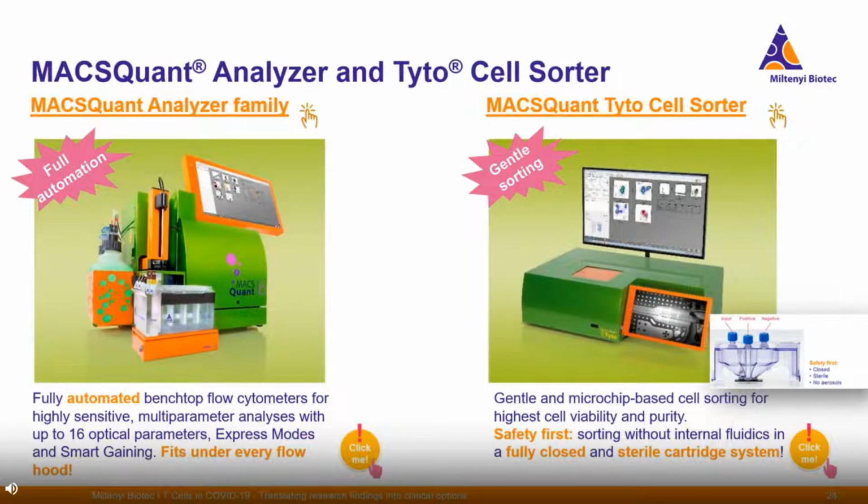Our flow portfolio is rounded off with our own flow analysis and flow sorting instruments of the so-called MaxQuant series. Here on the left side, we see a MaxQuant Analyzer 16, which is a really powerful benchtop flow cytometer and allows you to analyze up to 16 optical parameters. And for me, really the clue is that the MaxQuant analyzers allow fully automated sample acquisition as well as data analysis using these express mode software modules that are available for a lot of our flow phenotyping kits.